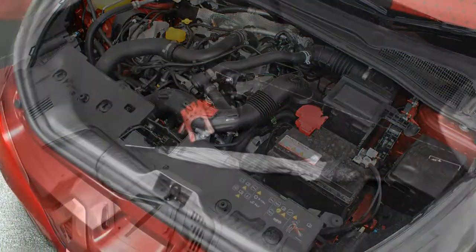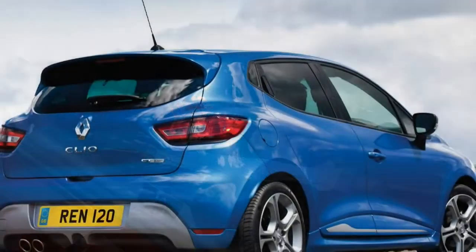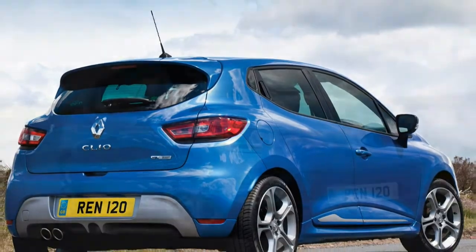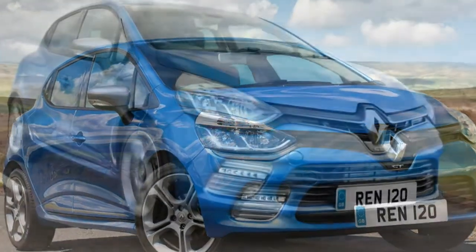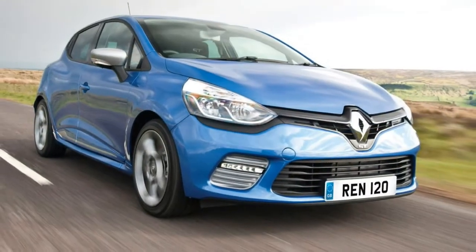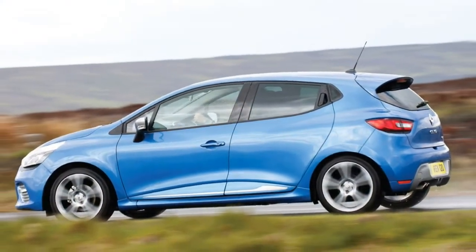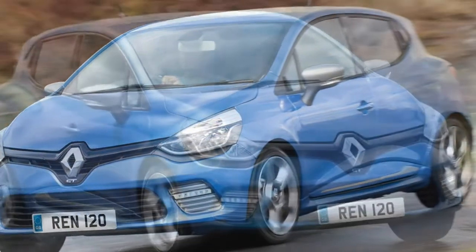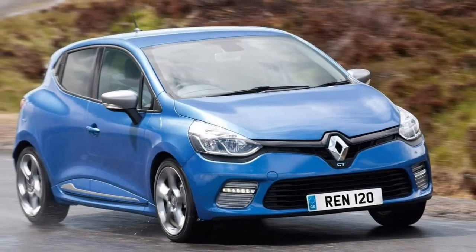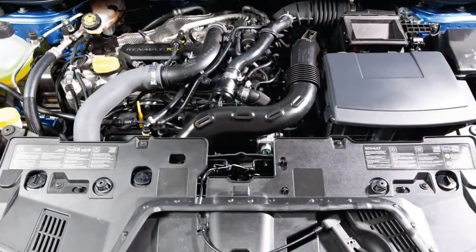It doesn't have any particular weaknesses, either, although if we were being hyper-picky, we'd say that it's quite a bit less sharp to drive than the Ford Fiesta. But, then, what is? It's an excellent, solid, 4-star car, and still near the top of its class, despite its advancing years. Renault Clio Hatchback Review.